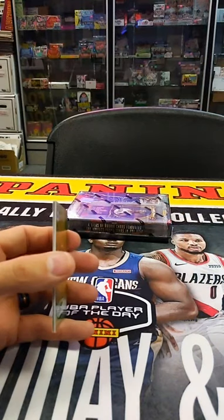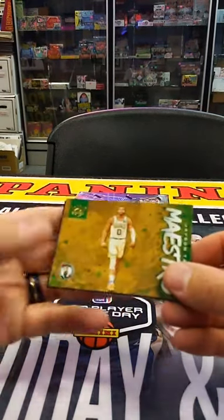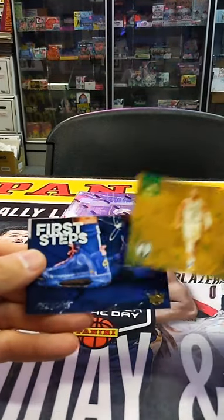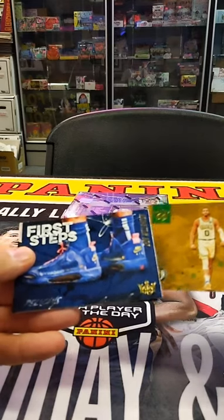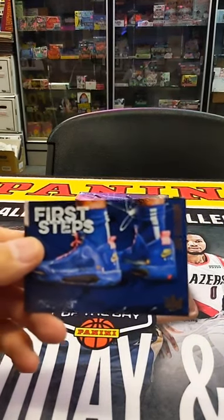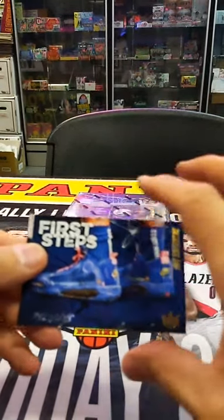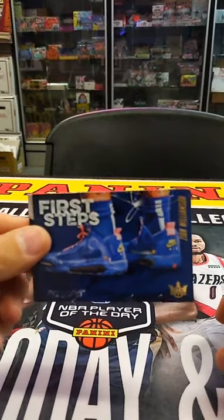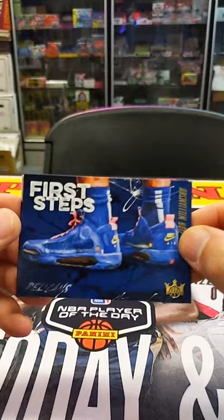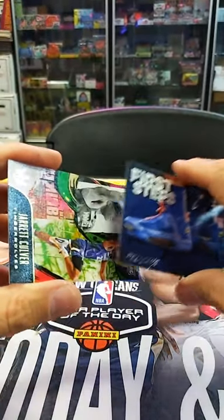Okay. Jason Tatum. Mastro. First Steps. Pelicans. Zion Williamson gets on the board. All right. What could this one be numbered to? Is it numbered? Let's see it. Look at that. Look at them shoes. Let's check it out.